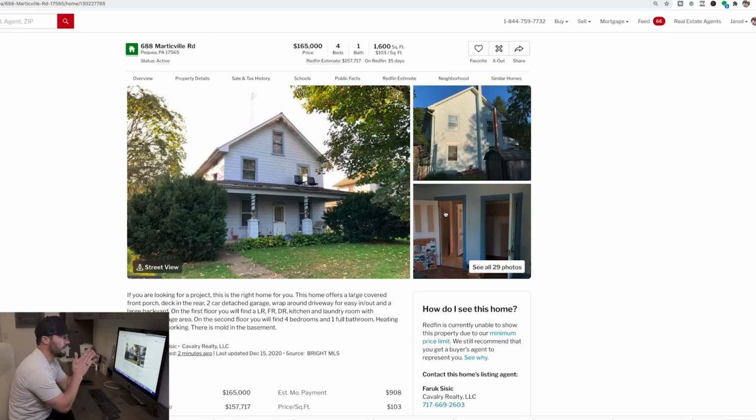And 50,000, why? Because I think that's enough to really go in there and redo this house and get us a new kitchen, new heating system, flooring. We'll refinish those floors. Maybe new windows. Might be a little more than 50, but let's just stick with 50 for now. And let's comp this baby now.